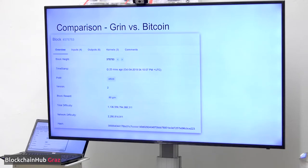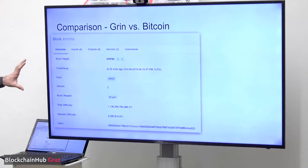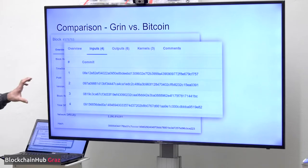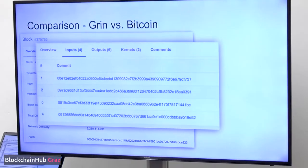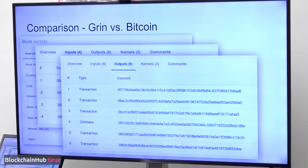In Grin, on a high level, it's quite similar. You have a block. A block gets mined by a miner, and the block contains inputs. Here on this level, a Bitcoin block would contain transactions, and the transactions would contain inputs. But here you're already at the inputs level, so you have a block where a certain amount of inputs get into a block, and a certain amount of outputs get out of the block, so to say. So the outputs are, again, spendable.